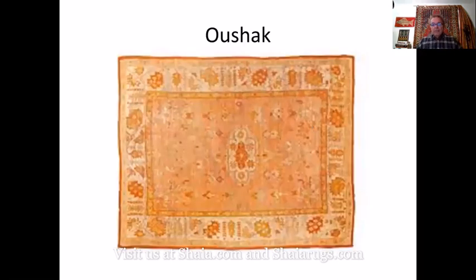So here's a rug that became very popular in the 80s and 90s, but they were woven in 1910, 1920, the Turkish uşak rugs, which were known for their real pale colors.